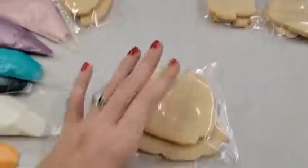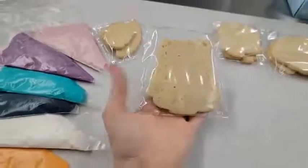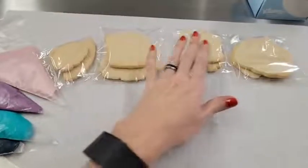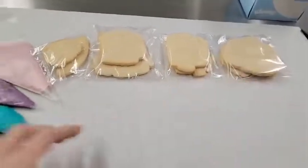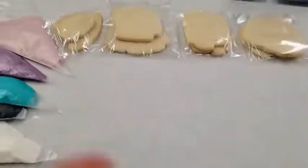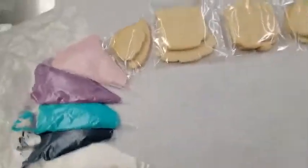Now these cookies are a little bit larger than what I've been doing, and a little bit smaller. I'll show you, they're stacking cookies. So after you get done frosting them, you'll be able to stack a few on top of each other and it goes together like a puzzle. So anyways, let's get this started.